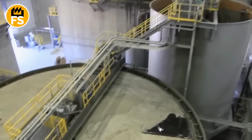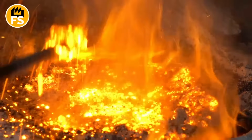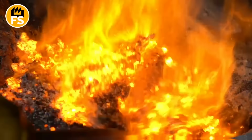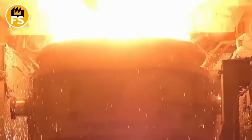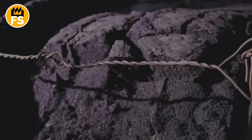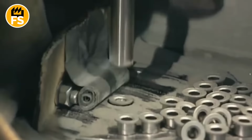Tantalum is incredibly refractory. Its melting point is around 3,000 degrees Celsius, third highest after tungsten and rhenium among all elements. That makes processing energy intensive and complex. Extracted tantalum is converted into powder, which is then pressed, sintered, and turned into anode foils for capacitors just a few micrometers thick.